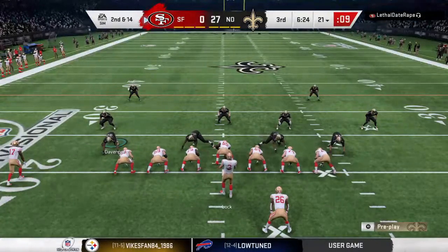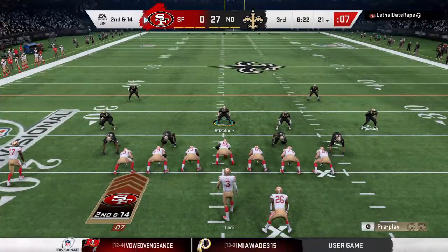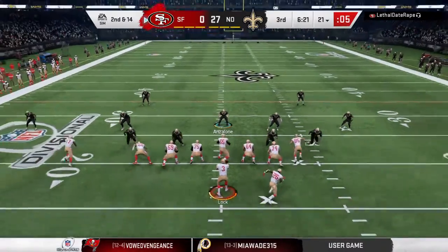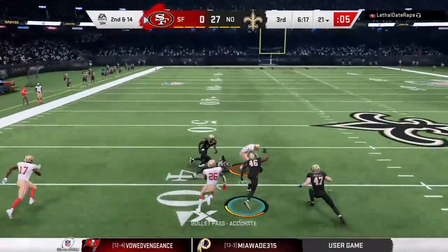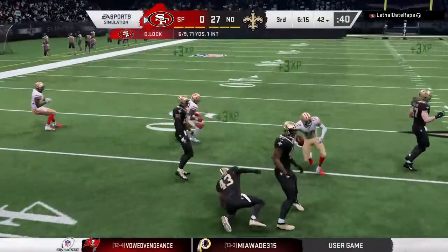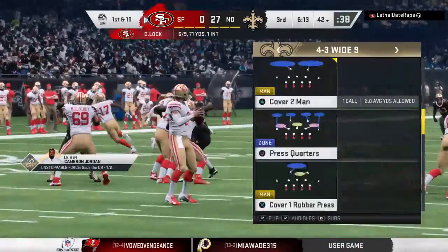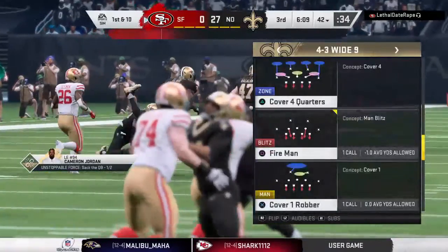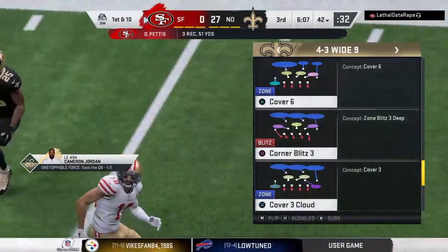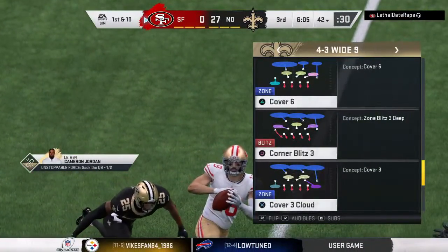Well, the first play of the drive lost 4. Now they'll look to move it forward here on 2nd and 14. The throw is in line. And this is going to be caught. He won the fight for the football. A gain there of 21 yards. First down, San Francisco.